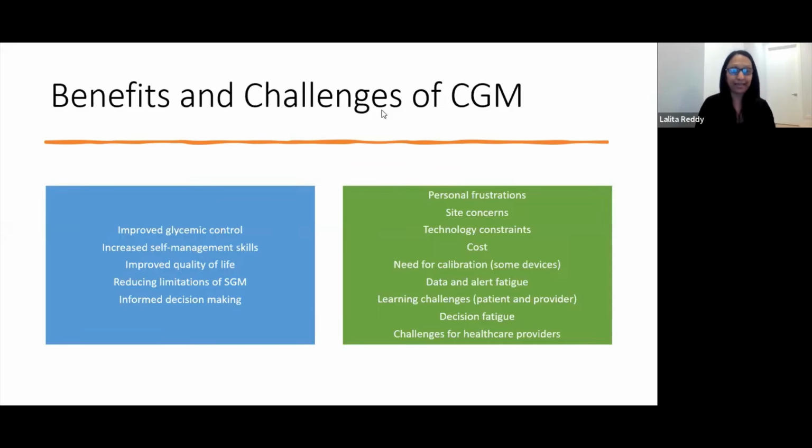Now, there is a downside to anything, and so obviously there are personal frustrations. It takes time to learn a CGM. It takes time to learn how to use all that, and there can be dangers to too much information. So CGMs, as I mentioned, can give up to 240 readings per day, which can be very informing, but there is a dark side of being very informed at all times. There are site concerns with some of the sensors, and technology constraints, because the CGM oftentimes interfaces with iPhones or Androids and provides systems to give your practitioner or yourself a more comprehensive view of the last 14 days.